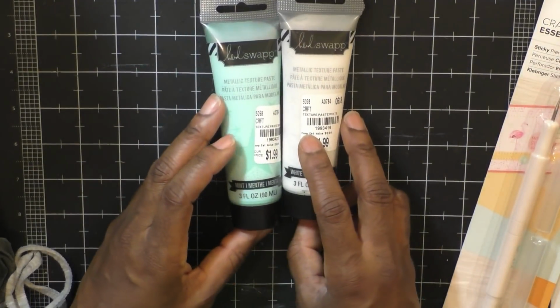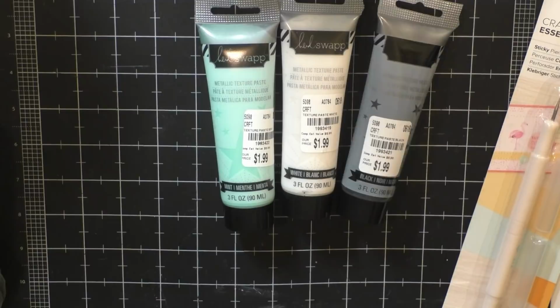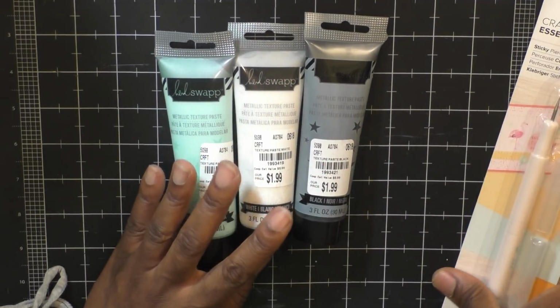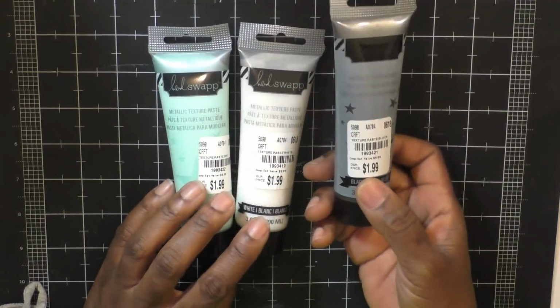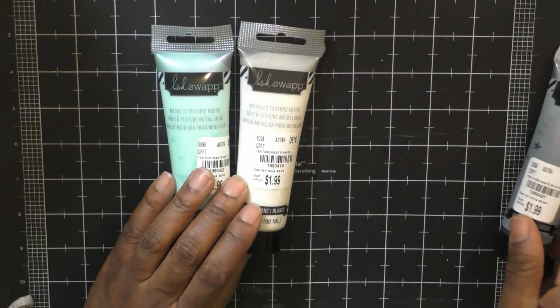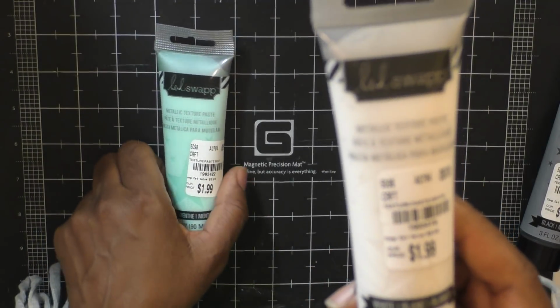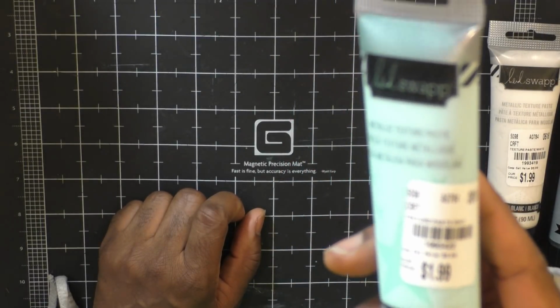Can't remember whose, but they were talking about this Heidi Swapp paint. So since I was in the store and they had some, I thought, well, I feel like when I watch other crafters and they tell me it's something that they really love and use, that I should probably go ahead and indulge in it because I'll probably really love it and use it too. But it's some of the texture paste. And so I got this one in black. They had one in white. And then this last one was a mint color.